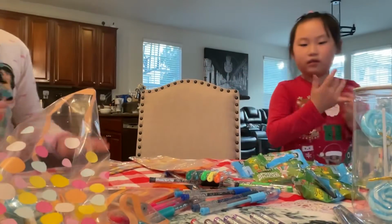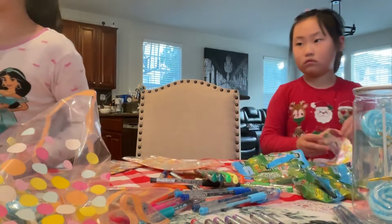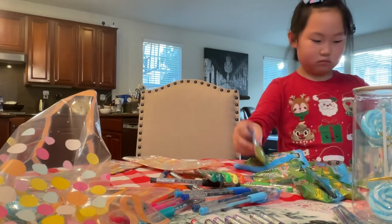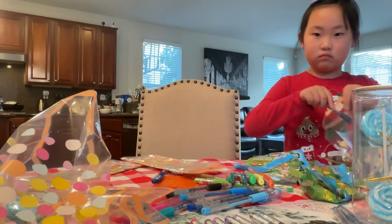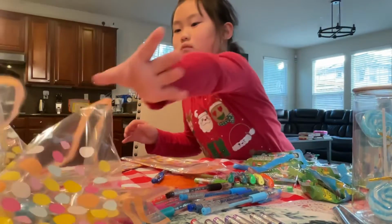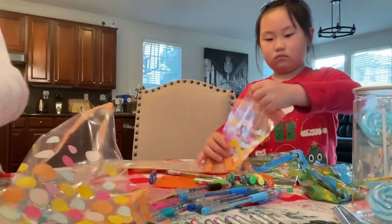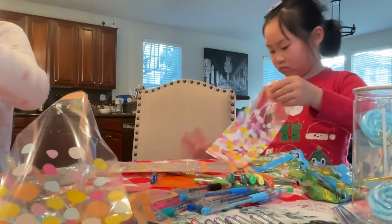How many people are in your class, Jessica? Mommy, can you help us count? Can you put it here? There? Okay. So, we're counting the bags. 1, 2, 3, 4, 5, 6, 7. 8, 9, 10, 11, 12, 13, 14.